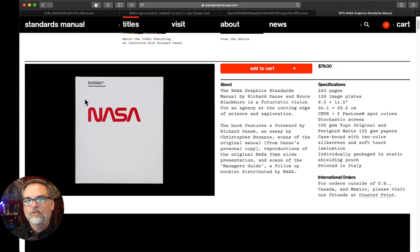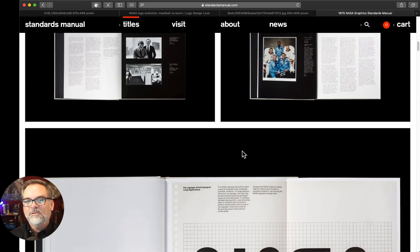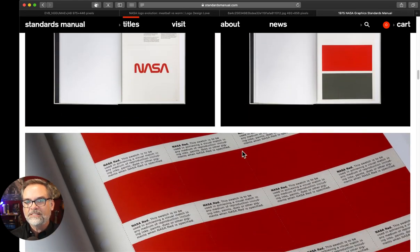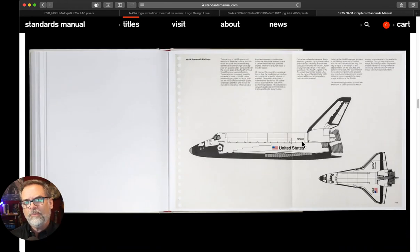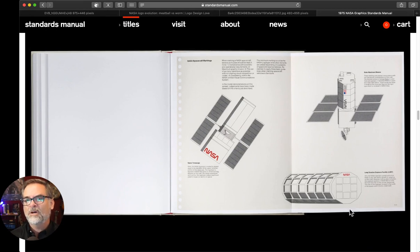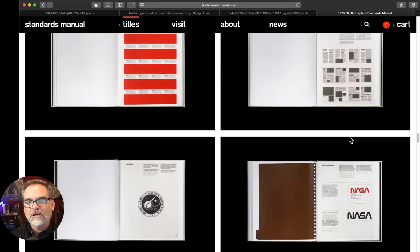And it's the entire graphic standards guide that includes everything from the packaging it comes in to all the use cases on how you would use the worm. This is every graphic designer's dream. Oh, how would I put the logo on a jet? Well, they show you. How would I put it on a space shuttle? Oh, they show you. How would I put it on a space telescope or any type of satellite? They show you. How cool is that? You know your logo's doing its job.